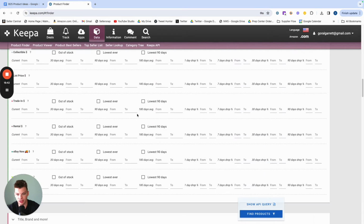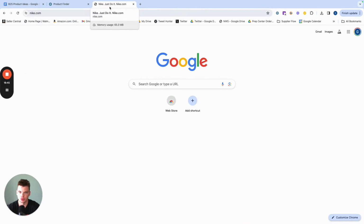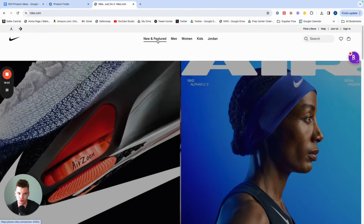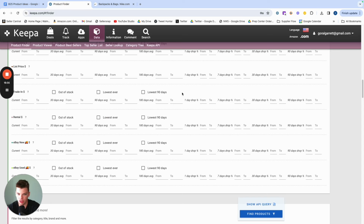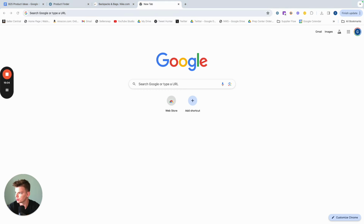In this scenario, of course, we can go to Nike.com. They probably have some bags and backpacks, right? So you can manually source from here, which we definitely can do. Or you can simply go to Amazon, type backpacks into the search bar, and come up with a bunch of potential there, which I could show you.